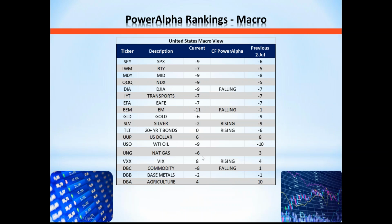So not a lot of rising things here. The VIX is rising. TLT is rising a little bit. Silver, interestingly enough, is also rising a little bit in terms of technicals. So it's very much a deterioration from last week. I don't think this should really shock anybody. The technicals look pretty weak across the board.